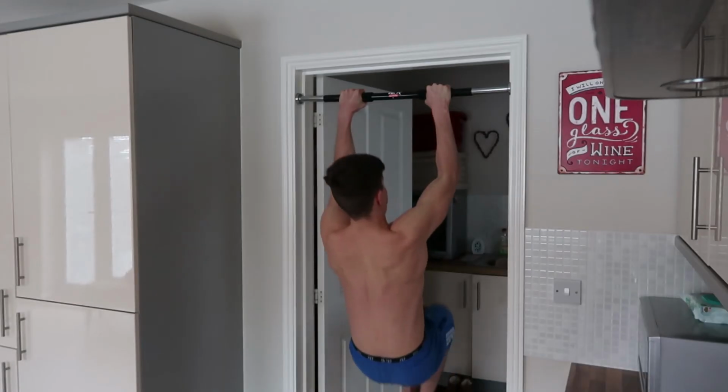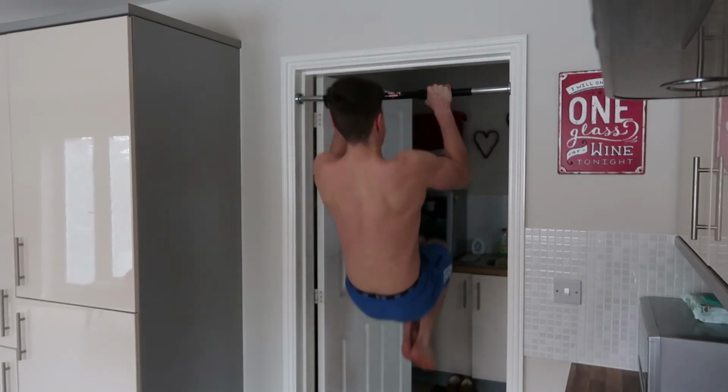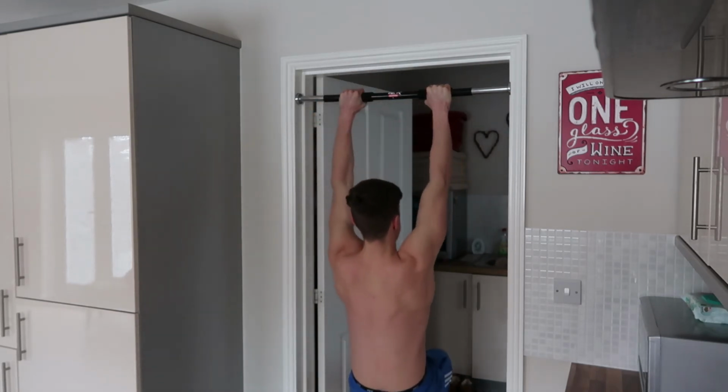But all in all, in the long run, the pull-up itself is simply irreplaceable because it's so effective. And really, a pull-up bar is like 10-20 quid. That's all it costs to just hang a bar in between your door frame, and for me it's probably the best 15 quid I've spent in my life.